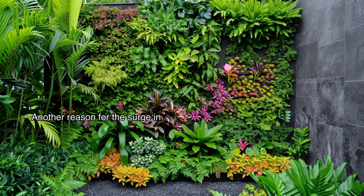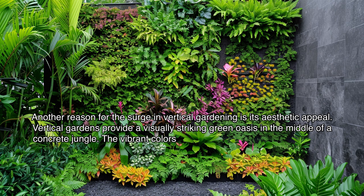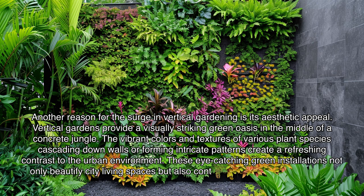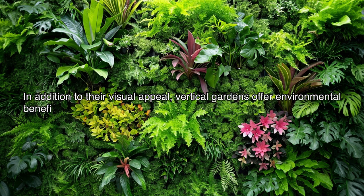Another reason for the surge in vertical gardening is its aesthetic appeal. Vertical gardens provide a visually striking green oasis in the middle of a concrete jungle. The vibrant colors and textures of various plant species cascading down walls or forming intricate patterns create a refreshing contrast to the urban environment. These eye-catching green installations not only beautify city living spaces but also contribute to a sense of tranquility and well-being.